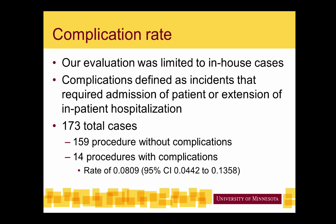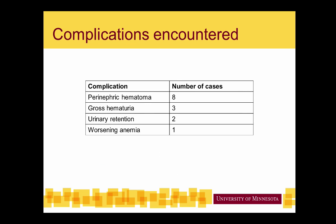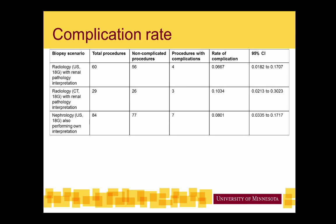Typically, we would expect the rate of complications for renal biopsies to be around 2%. So I don't know what's going on, but we have a higher rate of complications there. In terms of what kind of complications were encountered, it went anywhere from a perinephric hematoma, which is the most common complication to see after renal biopsy, to gross hematuria, urinary retention, or worsening anemia in an anemic patient. And if we look, again, I don't have the same groups to compare because these are in-house cases. We had only so many different types of biopsy scenarios to compare.